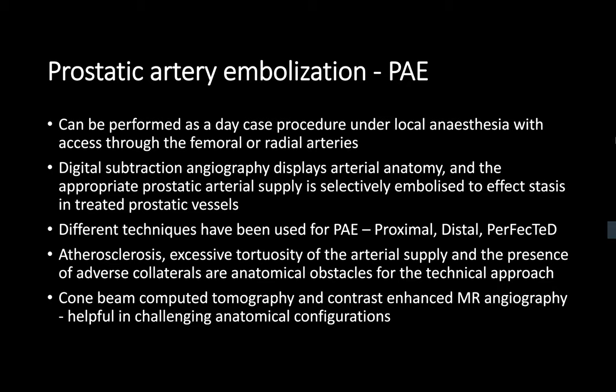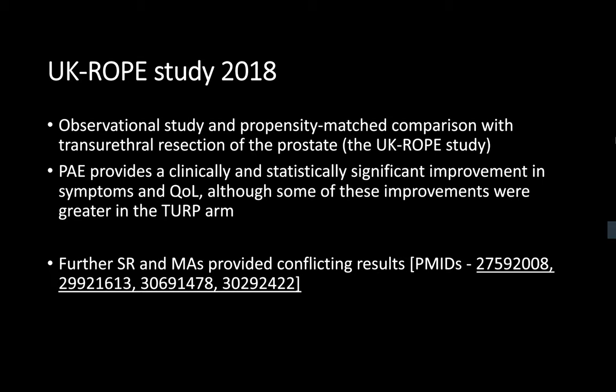Okay. And yeah, absolutely spot on regarding the ROP study. I would suggest adding a couple of things on the ROP study, because it is a UK-based study. It was one of the earliest evidence, and it was published in 2018. But the thing that we have to make sure is that it was only an observational study, and it was a matching comparison. It was not an RCT, but just a comparison between PAE and TURP. Yes. And in that one, the PAE provided clinically and statistically significant improvement in the symptoms and quality of life. Yeah. Well done for bringing those evidences.